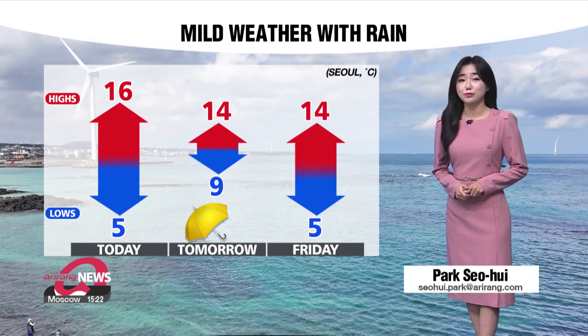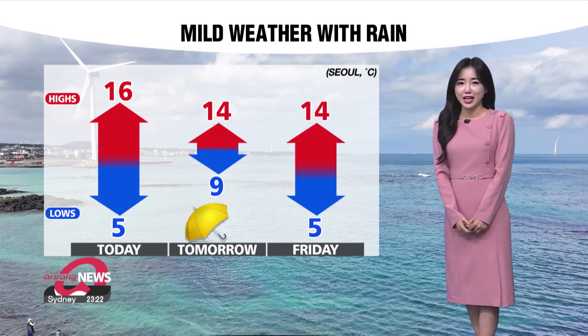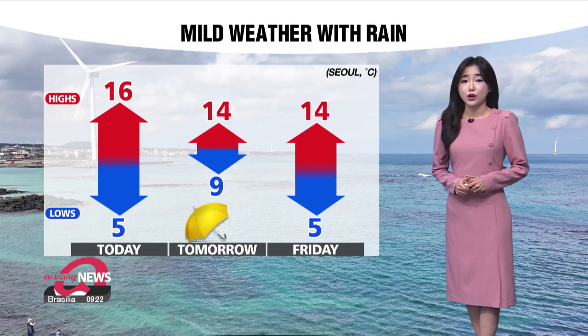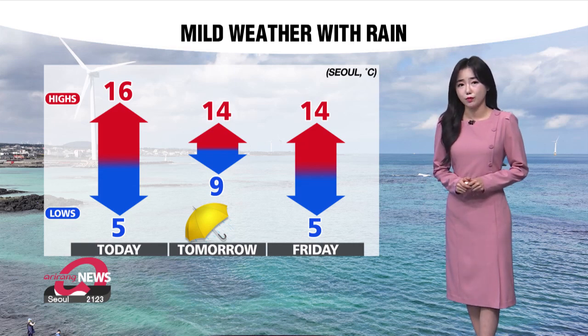Unlike yesterday, clear blue skies were with us today. Temperatures rose significantly during the day, so it was warmer than yesterday. However, there's more rain in the forecast all over the country for tomorrow. Rain will expand throughout the country during the day, starting with the Seoul metropolitan area, Gangwon-do province, and coastal area of Jeollanam-do province early tomorrow.